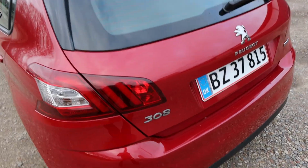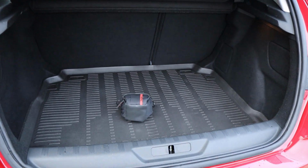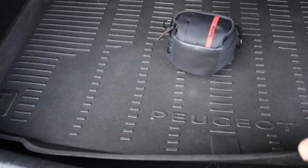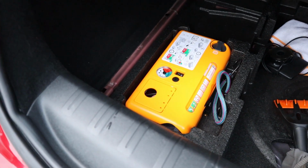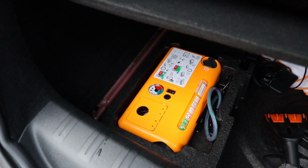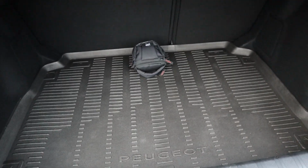All right, let's open the boot. Here it is. Medium-sized boot. I have a special floor mat in it for the winter. Underneath here, no spare wheel, unfortunately. There's a tire inflation kit, which you are never going to use, because if you do use it, you will ruin the tire and you'll need to change it. So, top tip: don't use the tire inflation kit.